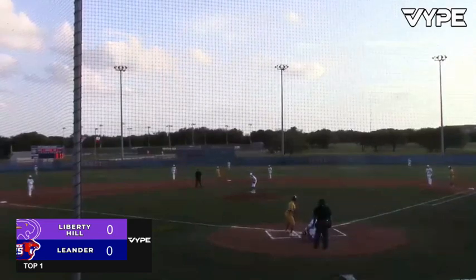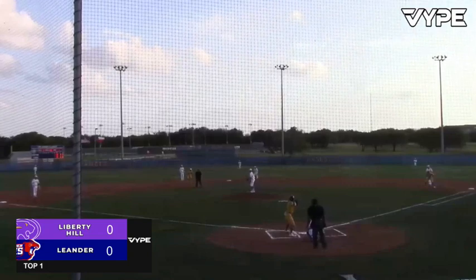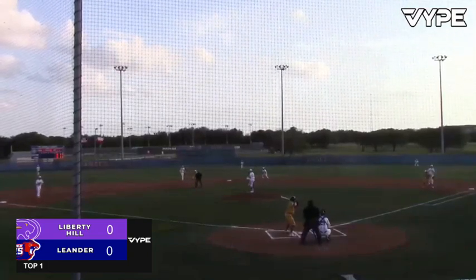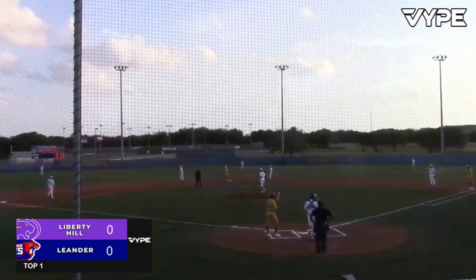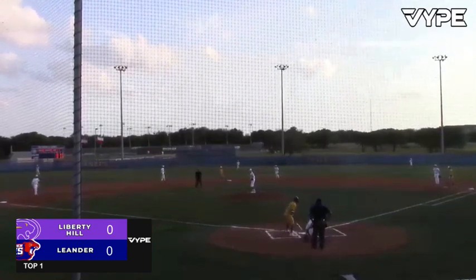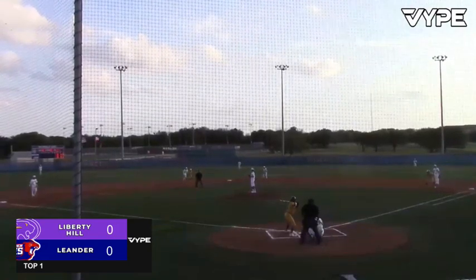He cannot be sure after that aggressive call by Coach Hutcherson. Looks over, here's the pitch. Neuenschwander takes that one outside. Good eye. Number 10 for the Panthers. Neuenschwander is a junior.